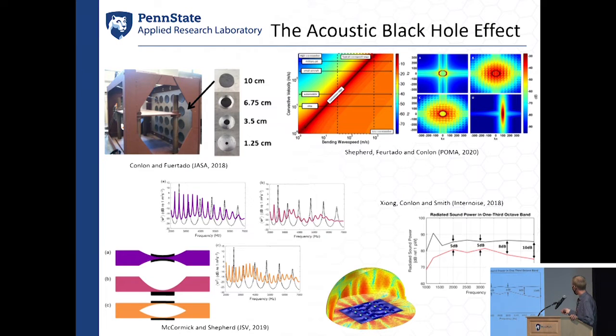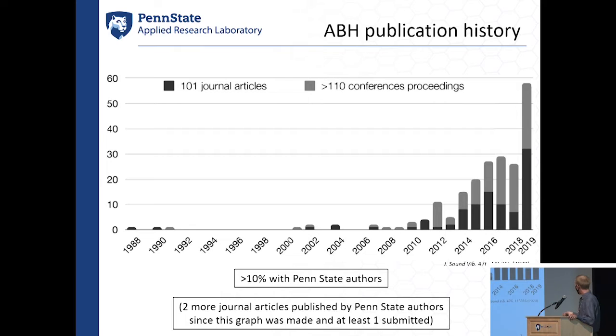Dr. Conlon and Dr. Smith with their student, Yu Xiang, a former student, Phil Furtado, worked with myself and Dr. Conlon. Here's some work by Dr. Conlon and Dr. Furtado, now Dr. Furtado, and recently defended Dr. Cameron McCormick. Here's some work that we published back in 2019.